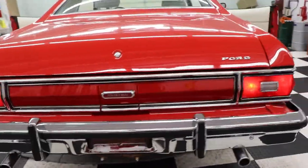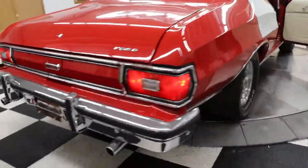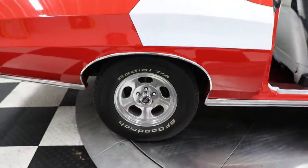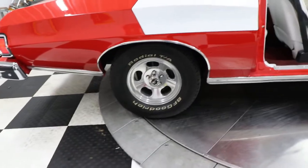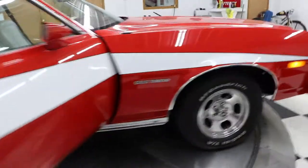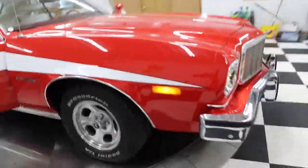Tail lights work, license plate lights work, turn signals work. Nice set of slot wheels on it there with some raised white letter BF Goodrich Radial T/A tires. Gives it that iconic look.